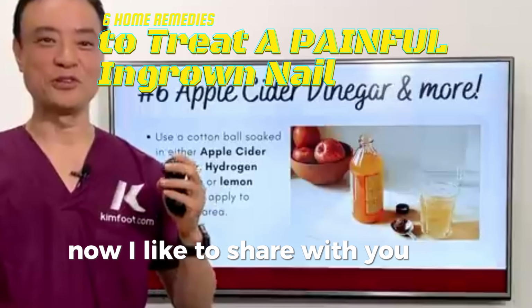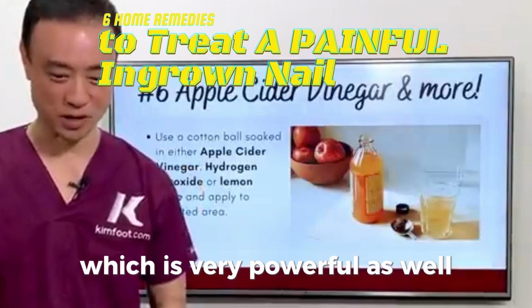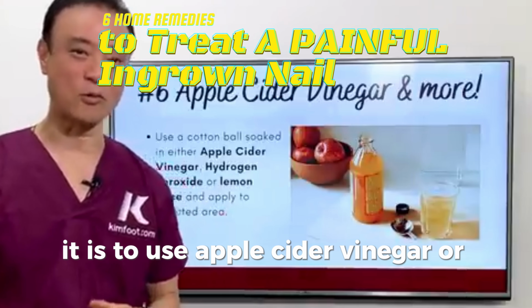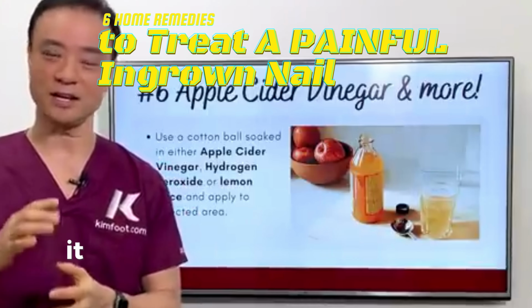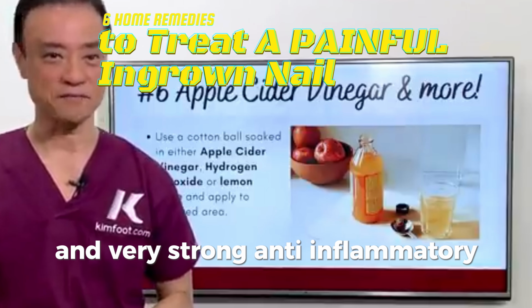Now I'd like to share with you the final and the 6th home remedy, which is very powerful as well. It is to use apple cider vinegar or hydrogen peroxide or even lemon juice. And these are very strong acids, and when it gets in there, it kills the bacteria and it cleans the whole area out, and it's very strong anti-inflammatory as well.